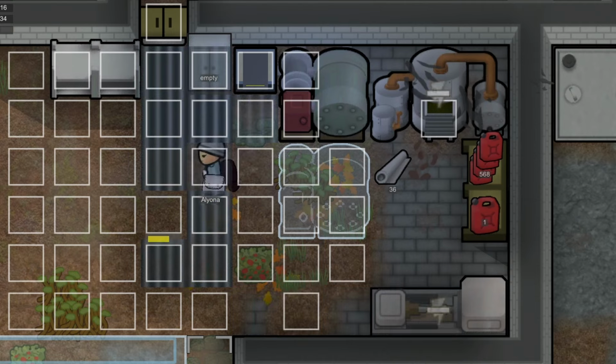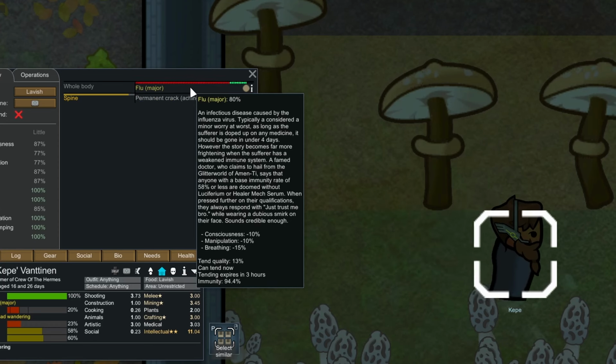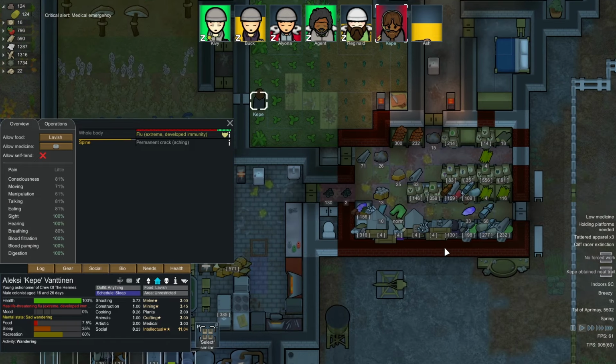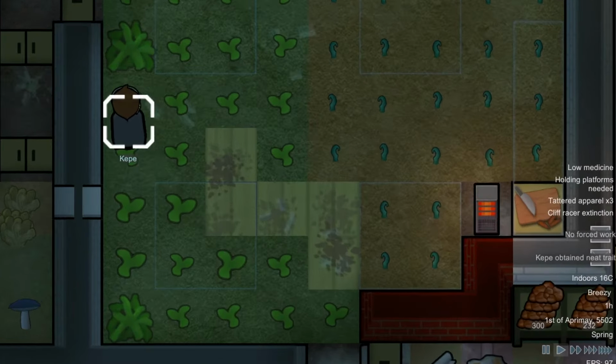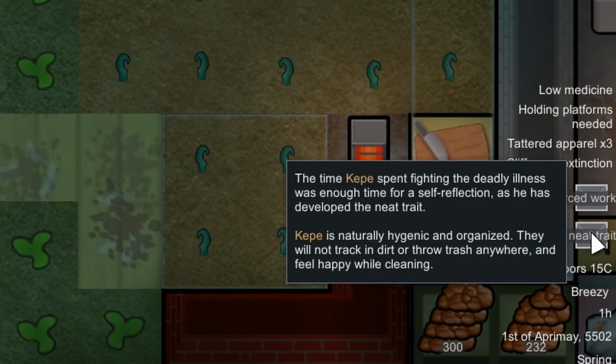Then there was a case of flu where Ash and Kepe almost succumbed to the illness. Thankfully, both were able to pull through, and through fighting the deadly illness, Kepe, after self-reflection, realised he had to become more hygienic and organised as to avoid risk for infection in the future.